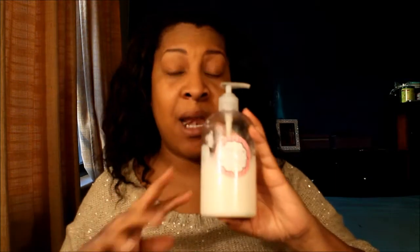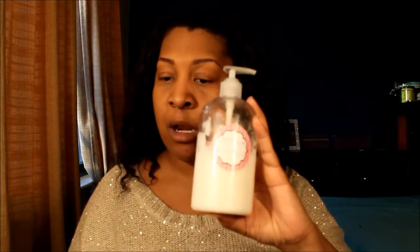So I really like this. This is my favorite of the line that I've tried out of the three products. She does have other products on the site. These are three products that I purchased with my own money when she had a sale.